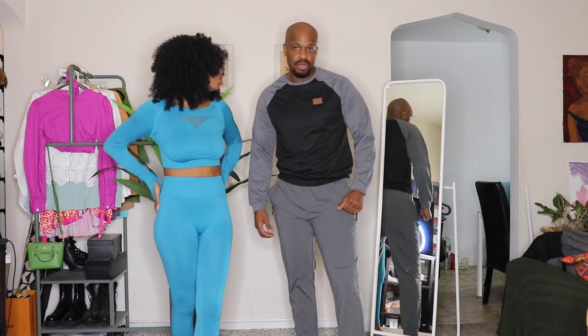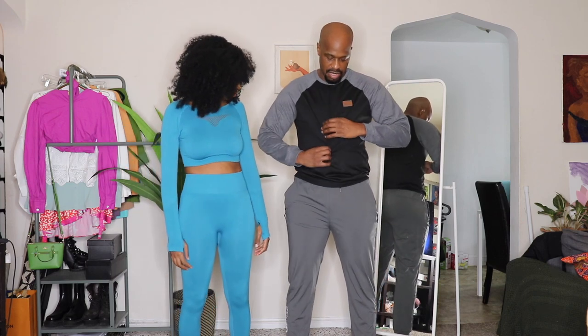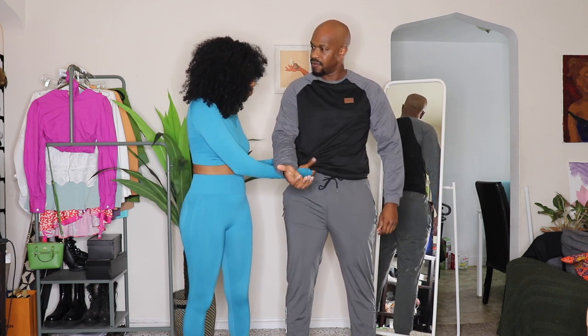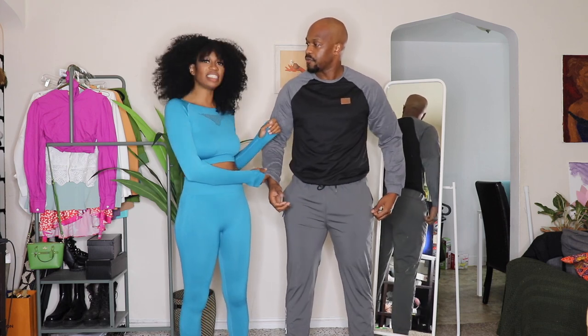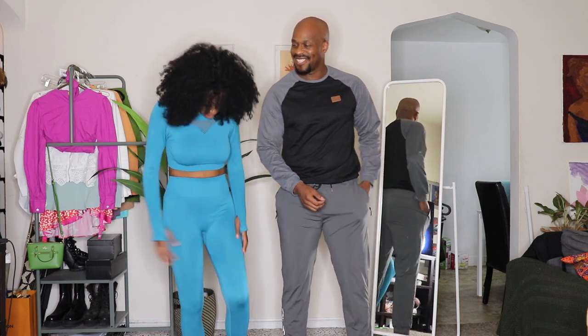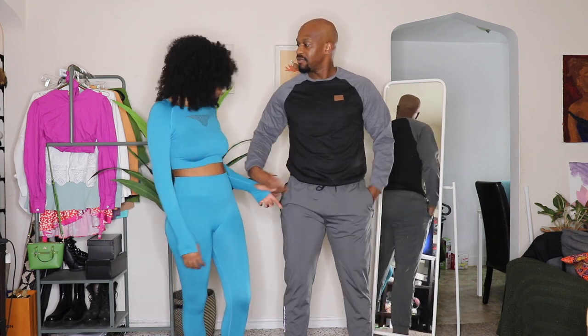It's not bad. Do you like how the shirt feels? No. Oh, you don't like how the shirt feels? No. Okay. This doesn't stretch at all. Oh, okay. So I'm not even sure what this material is right here. Oh, it's not stretchy. Yeah, but the pants are stretchy. Oh, that's interesting. Yeah, this is not stretchy. Right. But, okay. So you like the pants. Yes, I like the pants. Yeah, the pants look really good.